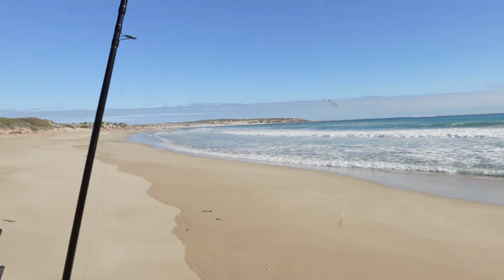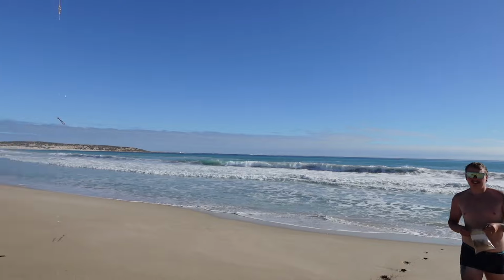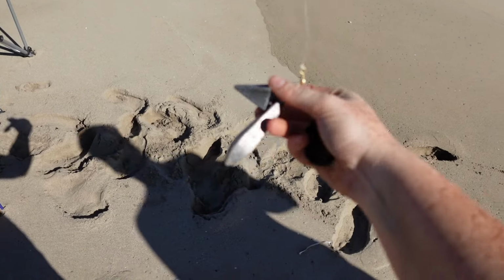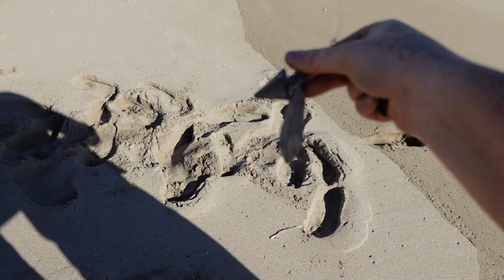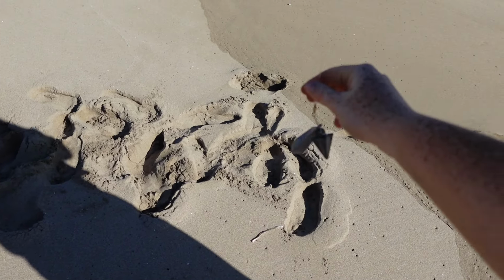Alright, we brought the surfy down to the beach. Only the one rod just to see how we go. And Kev's just put some water in the bait to soften it up. We don't have any surf sinkers, as I think I've said before, so I've just put these 2 on. I'm hoping they won't tangle. They could, to be honest, but it's the best we've got, so we're just working with what we've got.